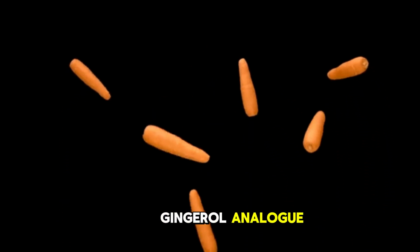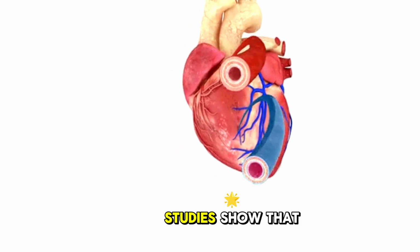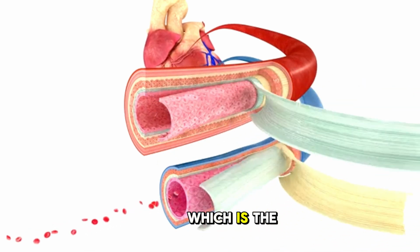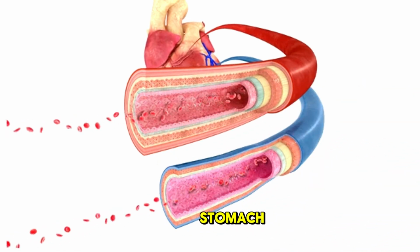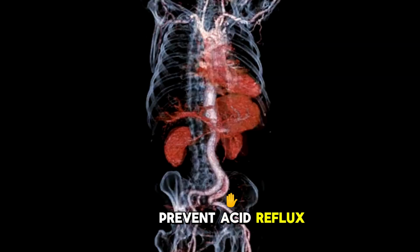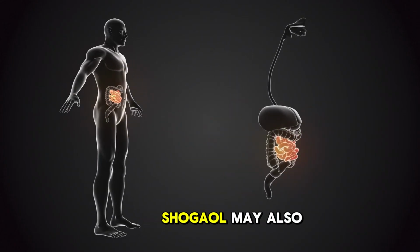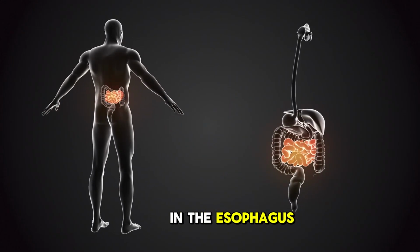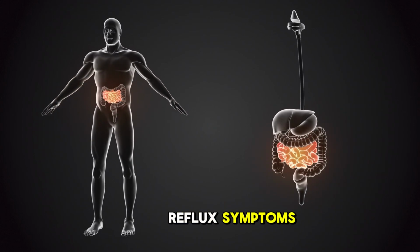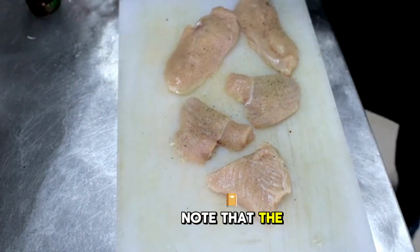Shogaol is a gingerol analog, which is a type of bioactive compound found in ginger. Studies show that shogaol can help increase the tone of the lower esophageal sphincter, which is the muscle that keeps acid in the stomach. By increasing the tone of this muscle, shogaol helps to prevent acid reflux by keeping the acid in the stomach where it belongs.